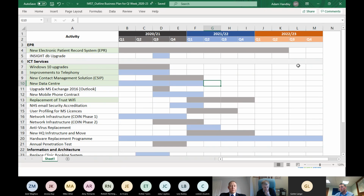We're also looking at replacing our Trust Wi-Fi. So we've had the type of solution for around about 10 years now, even though the hardware has been updated throughout that time. But we will be looking at possible replacements with companies that work with Wi-Fi as their main solution, really. So that is something that we will be looking at early next year.